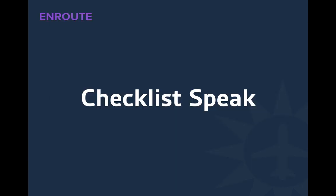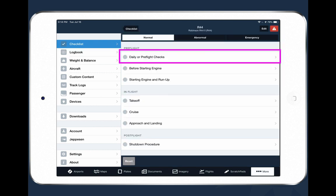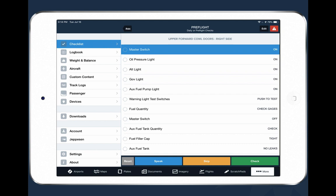Another new feature that came out recently is the ability for the built-in checklists in ForeFlight to actually walk you through your checklist items via audio. So you can connect a Bluetooth headset to your iPad, and it will actually speak your checklist items to you in the headset. How this works is when you're under the More tab at the bottom of the screen in the checklist section, tap on your aircraft and tap on the checklist you want to run.